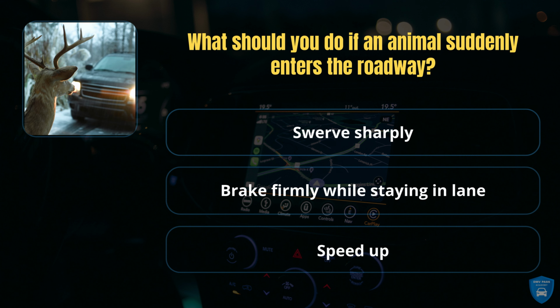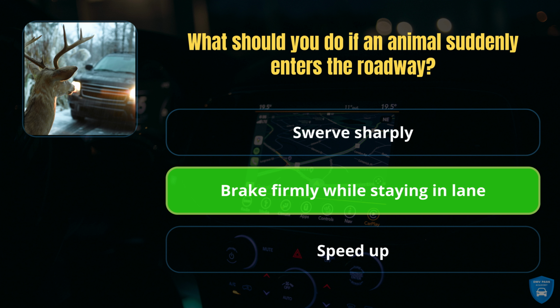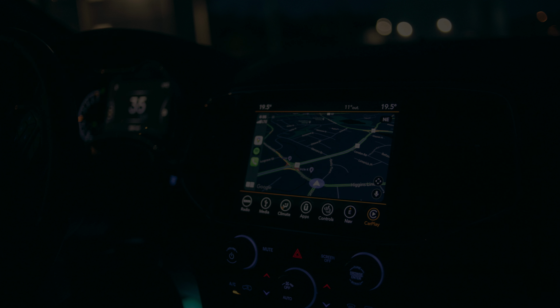Question number 10. What should you do if an animal suddenly enters the roadway? Option A, swerve sharply. Option B, brake firmly while staying in lane. Option C, speed up. The correct answer is B, swerving increases crash risk.